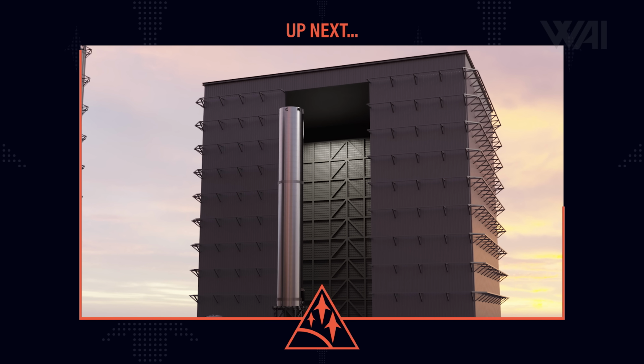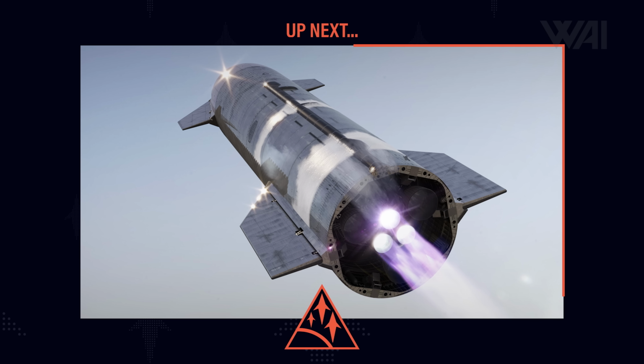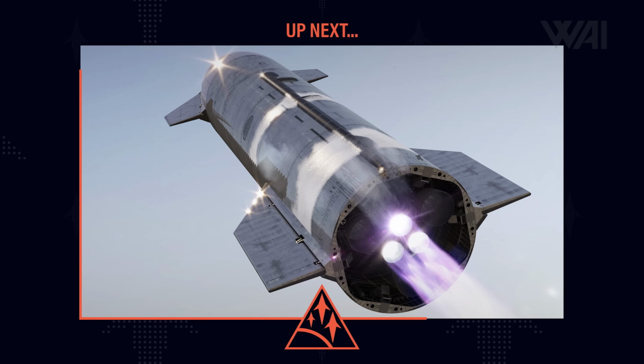Next up, we'll talk SpaceX Super High Bay, Starship Payload Bay, and updated Starship Design 2.0, so stay tuned.